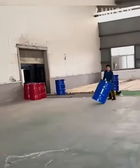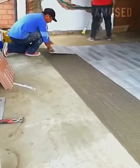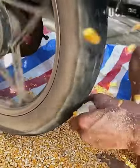Barrels are transported conveniently with a smart trick. Cement is spread using a rectangular cutout box. Dried corn kernels are extracted with a rotating bike tire.